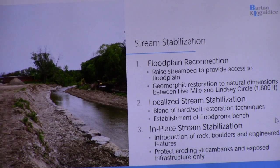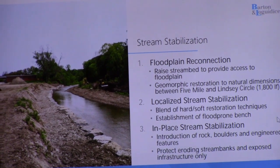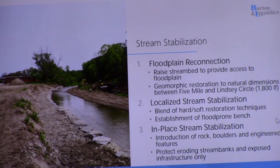And then the third, which is commonly what we look at for smaller infrastructure projects, is in-place stream stabilization, where we treat only the eroding banks, we protect the infrastructure itself, but we don't try to alter the stream channel. And that would be something we would look at if, for instance, the manhole that's at risk right now, we want to protect that manhole. And if we can't change and alter the stream, we would protect that manhole in place with boulders and riprap and those types of materials.